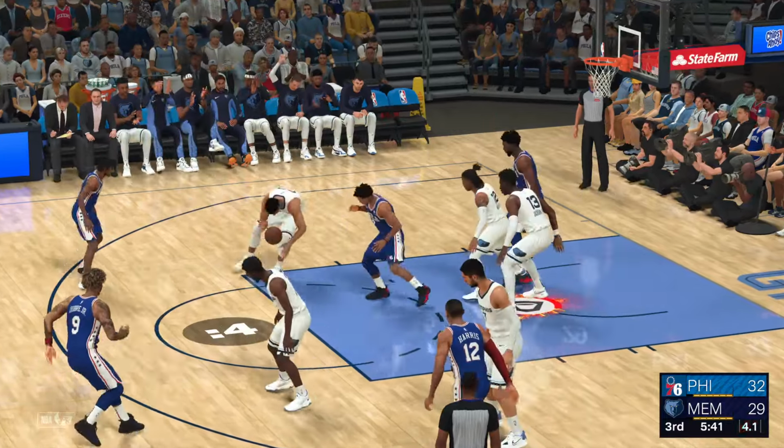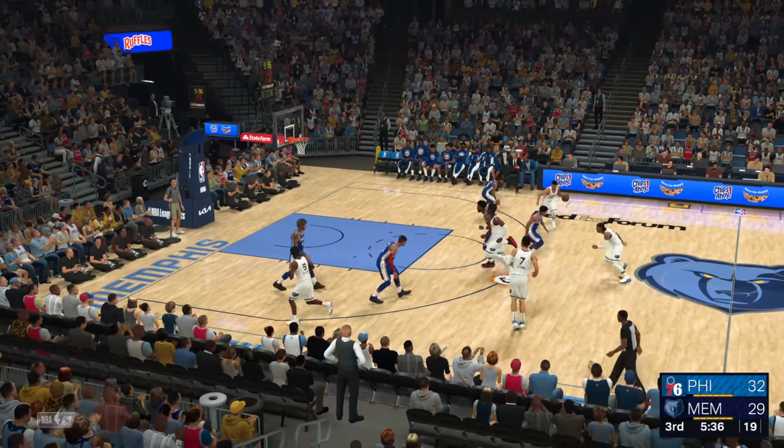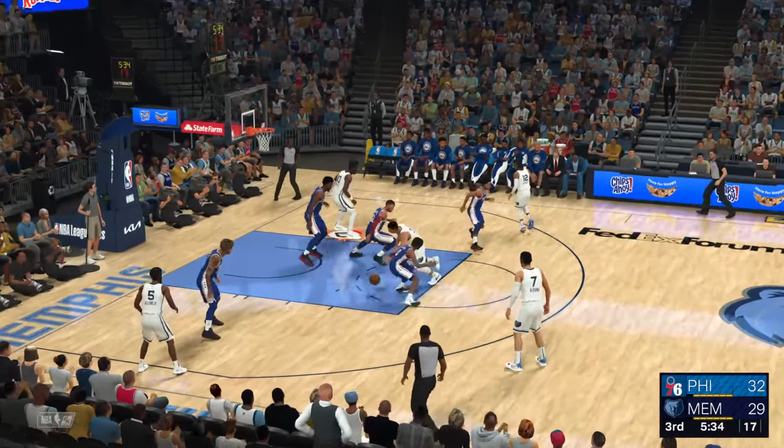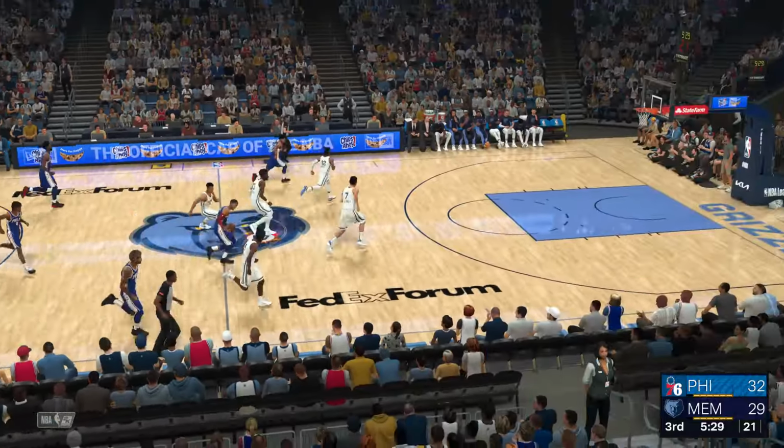Now here is Lowry. Great read defensively from Ja. I love seeing him use his athleticism to block shots. And with an update from the sidelines, let's check in with David Aldridge.